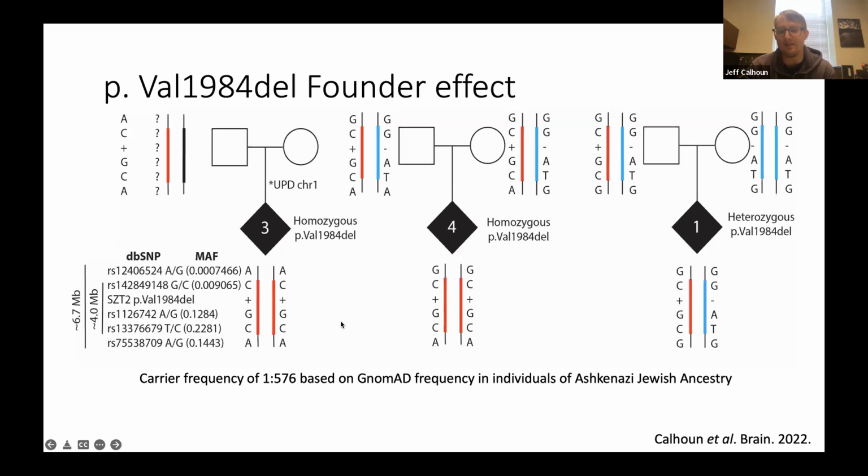So this suggests to us that the carrier frequency in Nomad is actually relatively high for this variant. And so this is a variant that we would think of as worth including on genetic screening that's specific to this population. So that's something we'll probably pursue, is reach out to those testing companies and see if they're interested in including this variant.